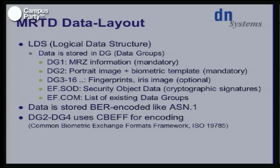So they don't know how to do it correctly, so they call it logical data structure, and every file is stored as a data group. What everyone else calls a file is a data group. We have a couple of data groups. Data group one holds the machine readable zone. That's the information printed on the machine readable side of your ID card or passport, and that's mandatory. Data group two implements a portrait image and biometric templates. That's mandatory as well. So with data group one and data group two, you can enter Germany, you can enter the United Kingdom, you can travel, and you can use all these automatic things.